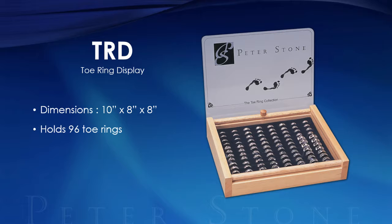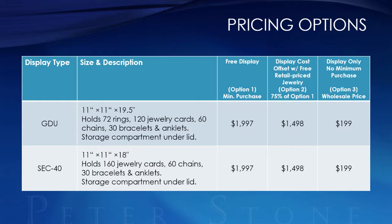full collection of jewelry. These are some of the different pricing options for the various displays. In order to get free displays, you simply have to review this and see the column here that shows the free display. You have to purchase this minimum amount of jewelry. The display is yours to use free. The display costs well up to $200. The shipping, the work that goes into it today, we just want to get that display. But I did want you to understand the free display is a minimum purchase.